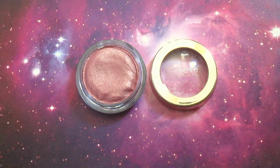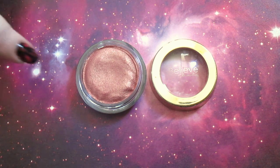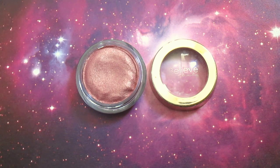Now, maybe applied as a secondary base with shadow on top of it will prevent it from creasing so quickly, which I think is a really good idea. If you have this product and it creases and you don't really like it, that's an additional idea. You can use it as a secondary base, put powder on top of it. As an inner corner highlight, it works really pretty for that actually.